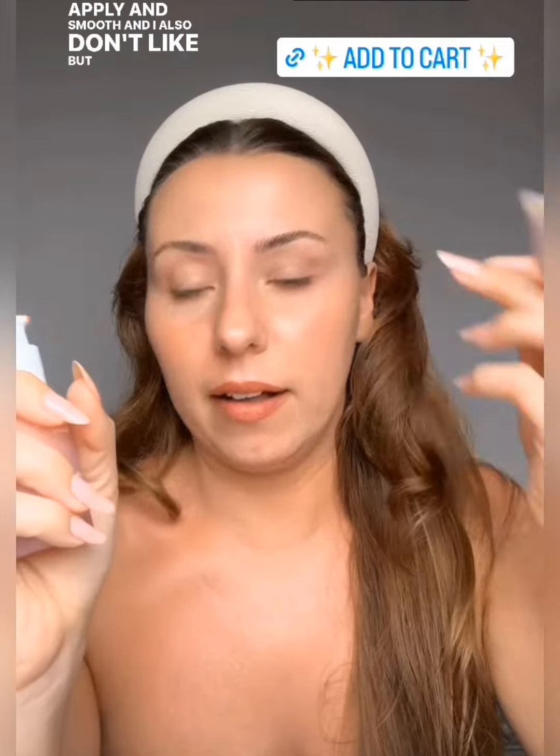This Alpyn eye cream, I'm gonna put it on right now because I don't have anything on but a little bit of spray. Where's my brush? I'll just do it with my fingers. Nope, here's my brush. Good. My fingernails are too long. If you ever wonder why I don't, I love the way that these apply and smooth. But you get it.